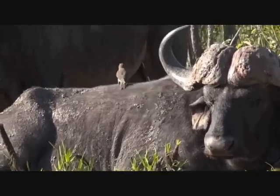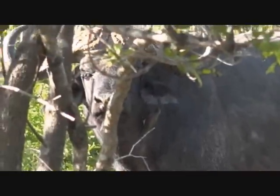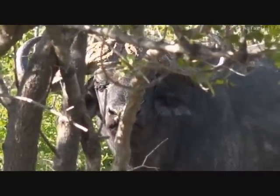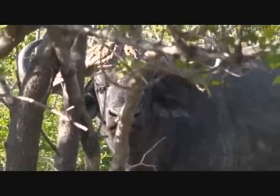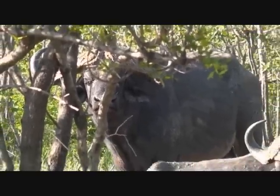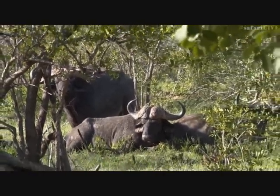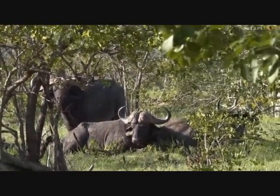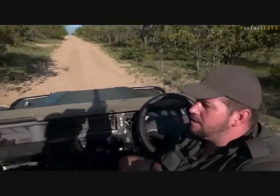So, I found a little bit of interesting reading yesterday. We've got the Big Five and the Magnificent Seven, the Big Five being lion, leopard, buffalo, rhino and elephant. Adding on to the Magnificent Seven would be wild dog and cheetah. And these guys are part of the three dangerous B's. So it is buffalo, bushbuck and bush pig.